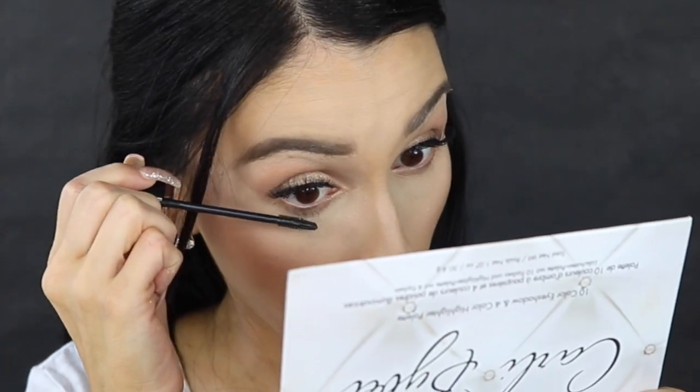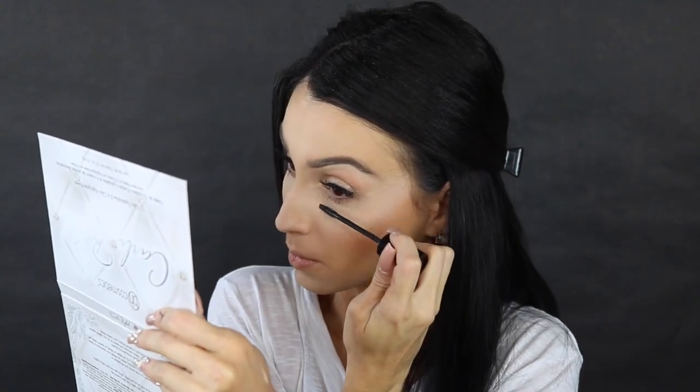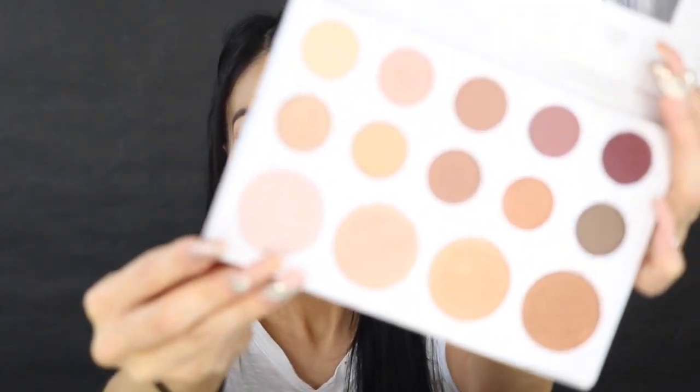Yep, just like that. And then please do not forget your bottom lashes. She has a lot of bottom lashes. I actually saw the picture very well. And her bottom lashes are like, hello, I am right here. So I'm just coating my bottom lashes over and over again so they can say, hey, I'm here.